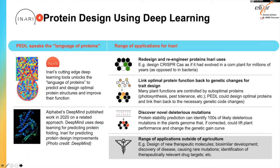And then lastly, but not least, this is a really important application as well that I mentioned in the beginning. We are also applying deep learning methods to re-engineer proteins. So essentially, everyone has heard of Alphabet's DeepMind, which is one kind of application. They use that for predicting protein folding. We are using what we have developed for improvements of the protein function, which is a very different thing.